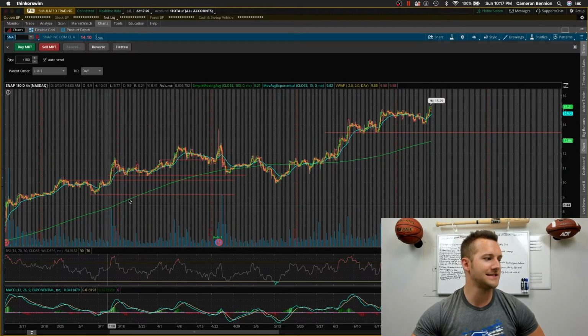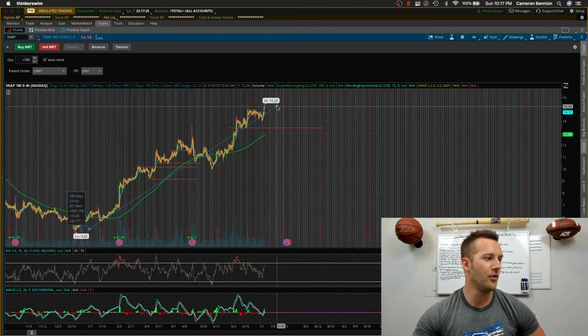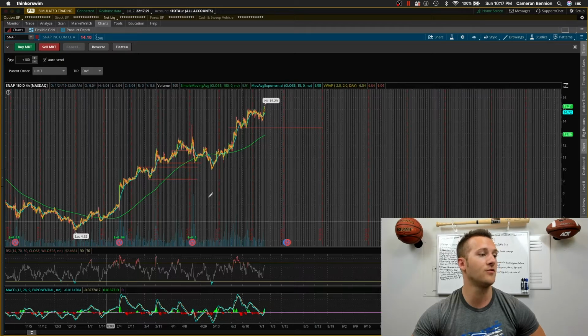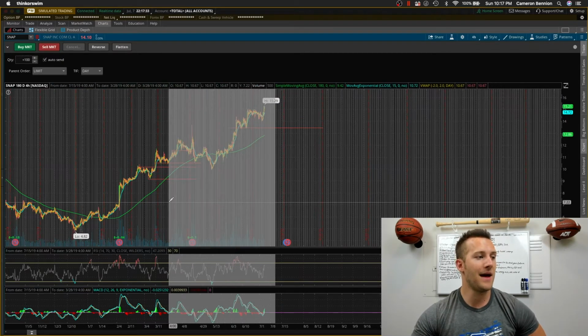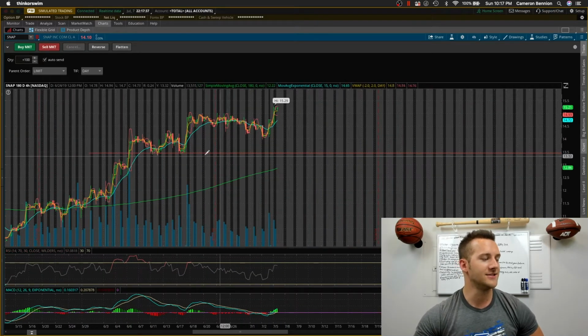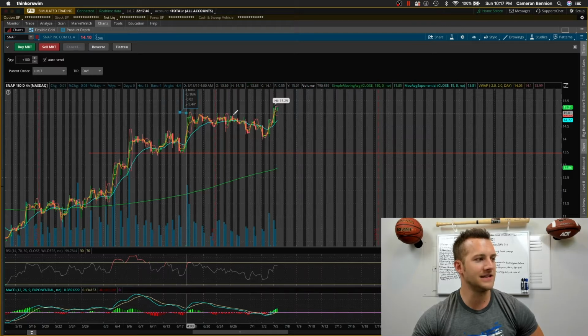Over the past few months, Snapchat has actually ran quite a bit. It ran from lows of 4.82 all the way up here to highs of 15.29. Snap has been probably one of the best performing stocks in the segment as of recent. So one of the things though that I would find very concerning for me if I was going to be long in Snapchat at this point is that you're seeing a ceiling. You're basically seeing a level of resistance right here at about $15, and $15 has been previous resistance for quite some time.